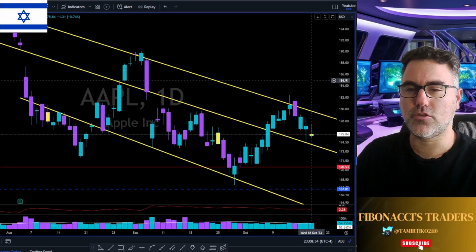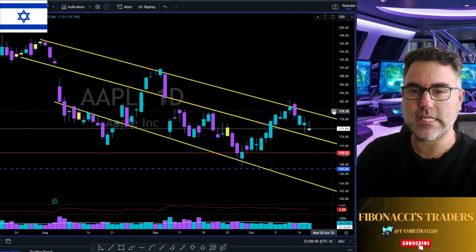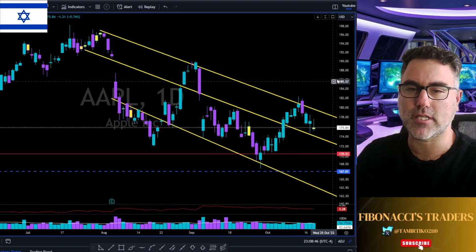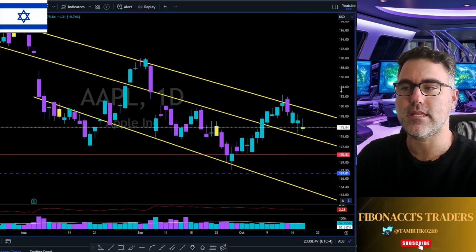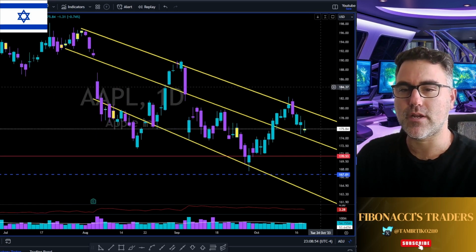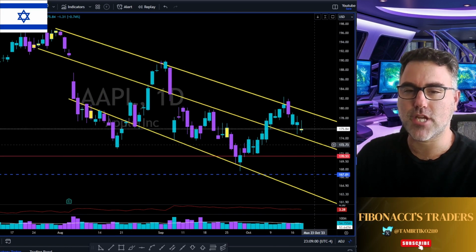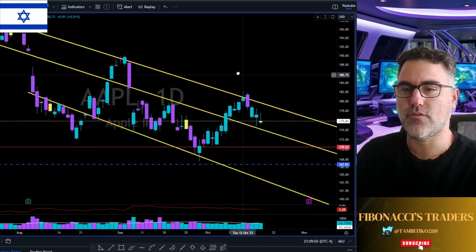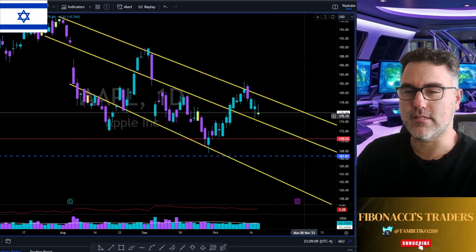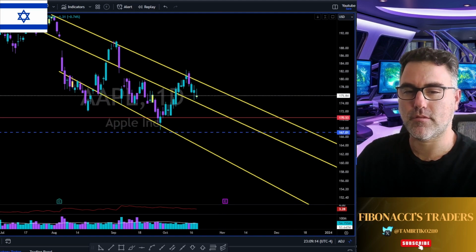Apple, another day, another doji. Doji represents indecision in the market. Doji and the inside candle is the perfect signal of indecision in the market. And if the market cannot decide, we surely cannot decide. It means we need to sit on our hands and wait for the market to show us where it wants to take price. Apple, for now, inside this downtrend channel, trend lines show us the way for future price action. And as long as price of Apple is inside these yellow trend lines, the way is south.